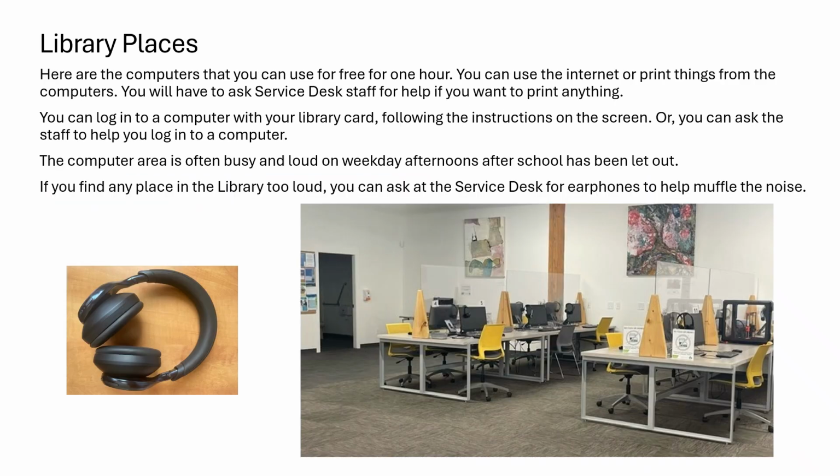Library places. Here are the computers that you can use for free for 1 hour. You can use the internet or print things from the computers. You will have to ask service desk staff for help if you want to print anything. You can log into a computer with your library card following the instructions on the screen, or you can ask the staff to help you log into a computer. The computer area is often busy and loud on weekday afternoons after school has been let out. If you find any place in the library too loud, you can ask at the service desk for earphones to help muffle the noise.